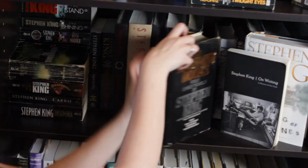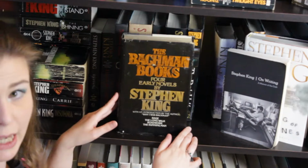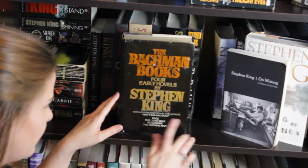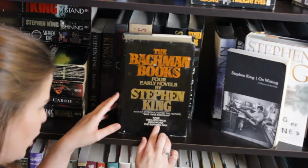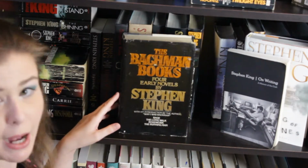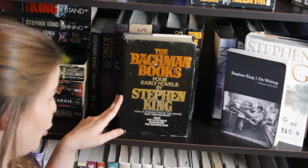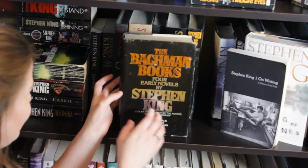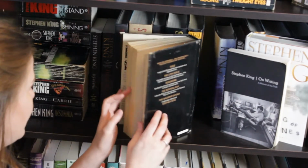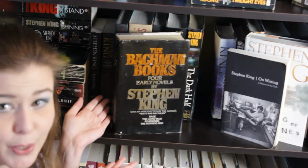Then over here, I have the Bachman books that are really early novels written by Stephen King under a different name. And this one features Rage, The Long Walk, Roadwork, and The Running Man, as well as an introduction of why he was Bachman. I'm really excited about this because I found this at a half-price book sale for $2. My friend actually found it, but yeah, I'm excited to read this just because it has a lot of his short stories. It's really beaten up, but I don't know. It was a cool find.